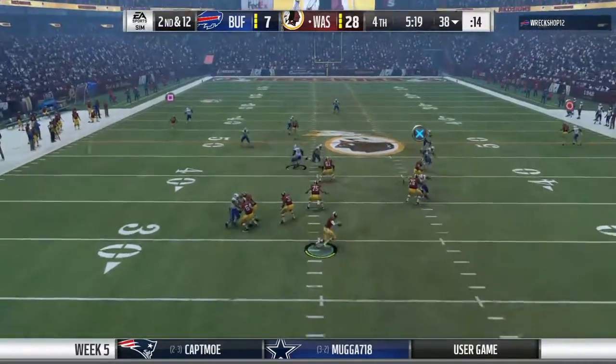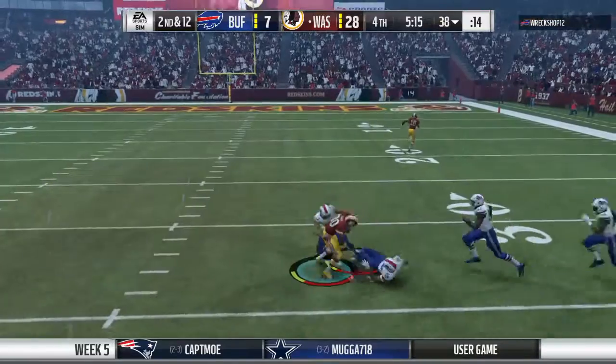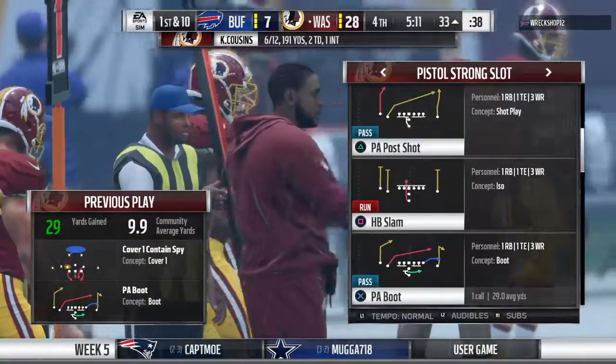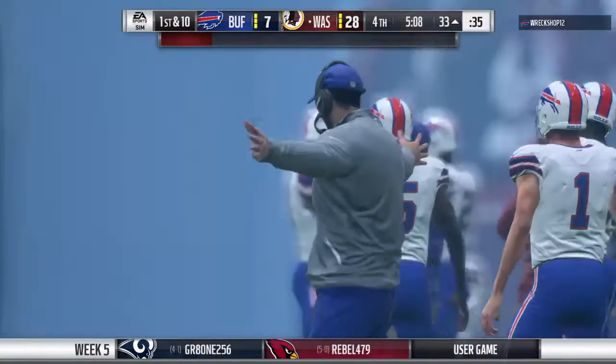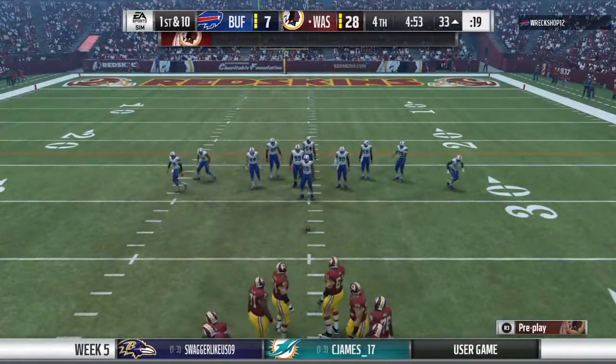Play action for P-Ryan. Now Cousins. Crowder's got it over the middle. And he's going to get this all the way down inside the 35. He got 29 yards that time. They have the nice cushion. They just want to pour it on right now, still throwing the football.